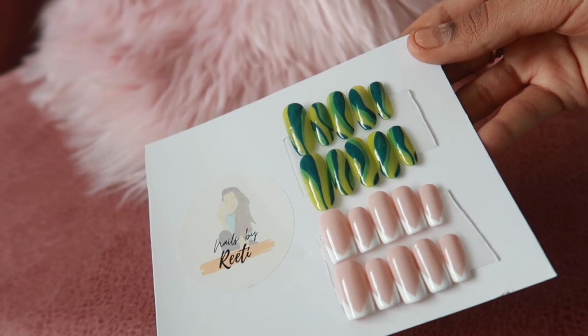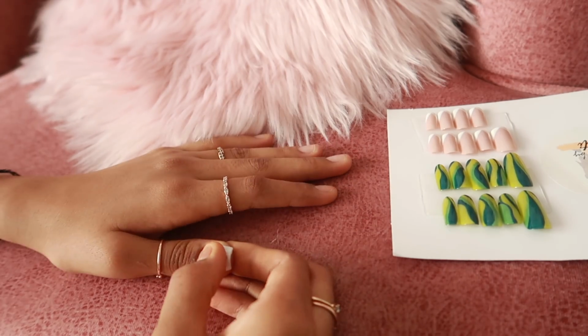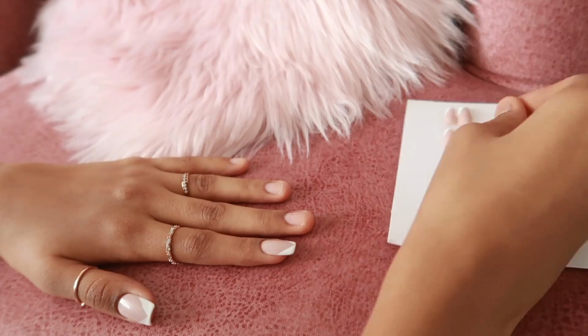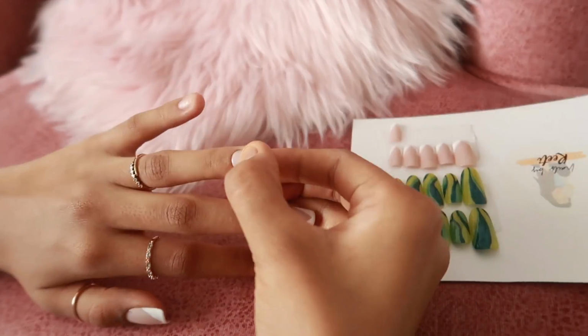So actually I had ordered this really crazy pair from Nails by Riti, which was supposed to match my outfit, but I decided to change my outfit color altogether. So I had to go with my backup. This was my backup that I had ordered. So these are just regular French tips, and French tips go with everything. So that's what I went ahead and stuck on already. You guys have seen me doing that so many times, so I didn't want to bore you.